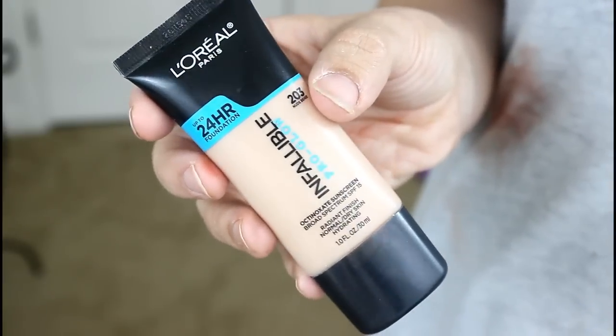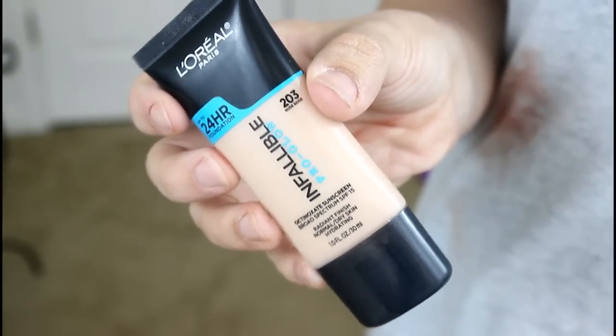Oh, there was one more foundation. This is the L'Oreal Paris Infallible Pro Glow Foundation. Guys, I love the Pro Matte, but I love the Pro Glow even more. This thing is so darn luminous. I did a first impressions video on it. I will link it down below if you want to see it in action. But even after applying powder, this stays luminous. Such a good foundation, you guys. I absolutely love this. It's my baby.